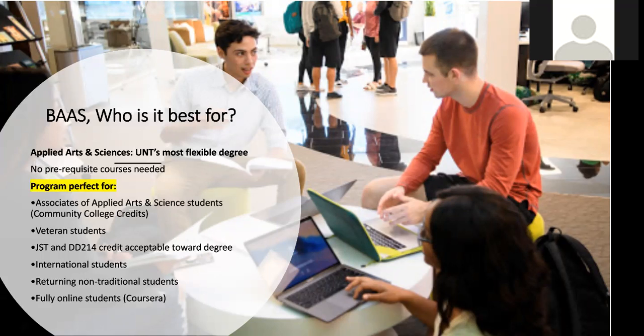Even if you don't have transfer credits, you might be here for Rachel's part of the presentation, which is the PDA program, but just bear with us. This will go pretty quick, probably about 10 or 15 minutes, and we'll get on to the other part of it. So who are the students who normally bring in transfer credits?